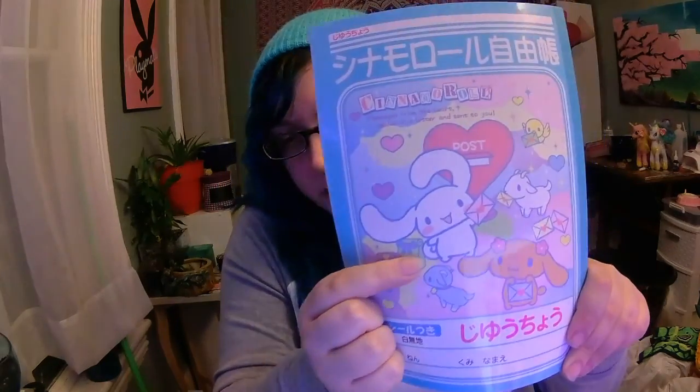So with me, I'll probably end up drawing in it. I don't think I'd really be able to use it as a planner, just because it is backwards from what I'm used to, but for drawings and stuff, and the paper feels really nice, I think it'd be a cute little sketchbook. Cinnamoroll is a dog. When he was first introduced to Sanrio, his name was Baby Cinnamon, but now his name is Cinnamoroll, and I thought he was a bunny, but he's a dog.